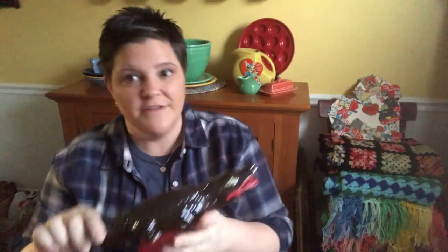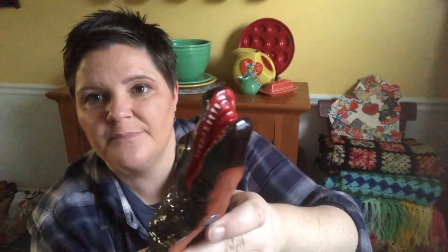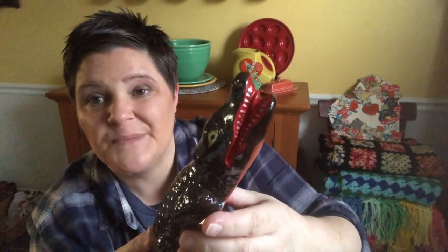And then I have this cool, I love this guy. I found this gator, this big old gator. This is redware, so it's a red clay base. And then he's glazed, but he's got teeth. Look at his mouth. His mouth's perched open. He's got those big chompers painted in there.